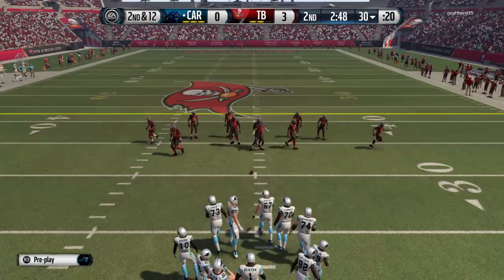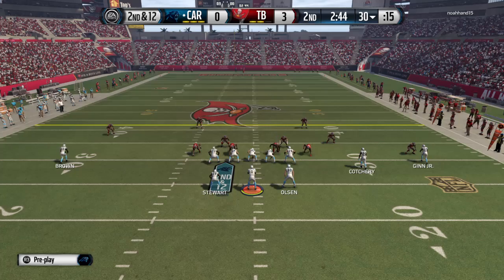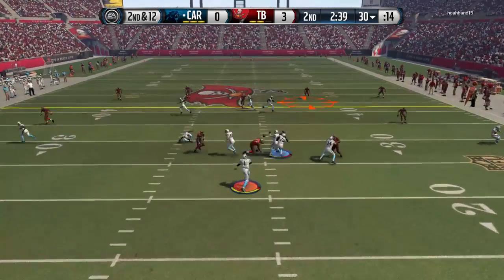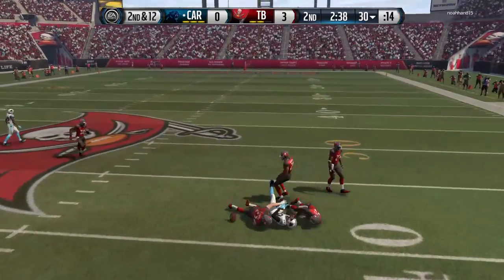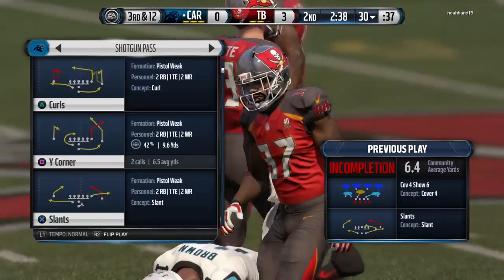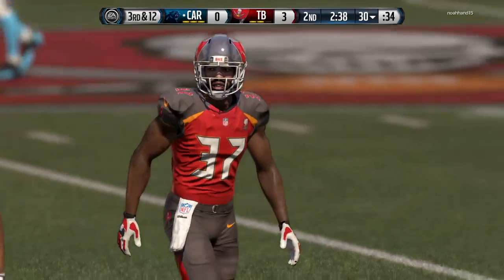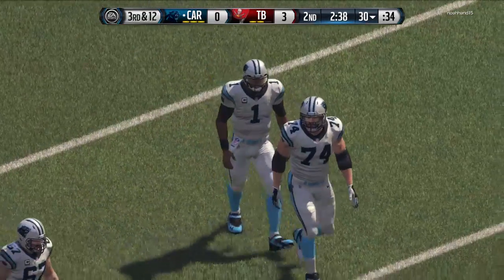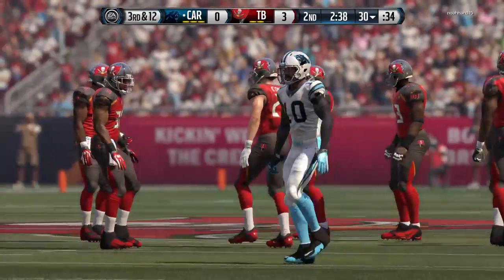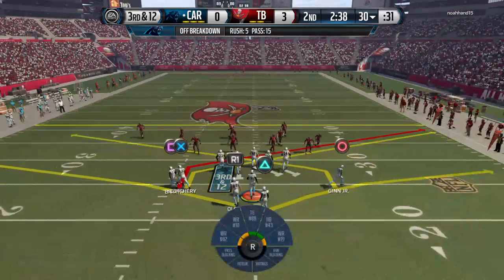Second down coming up. The Panthers come out with a split backfield. Newton in shotgun formation. Had it for a moment, but then lost it on the hit. Sometimes on 3rd and long from the defensive side, I like the fact that you can blitz. Send more guys than they can block. Make the quarterback throw the football quickly and short. Then it's all up to coming up and making the tackle. It'll be 3rd down.